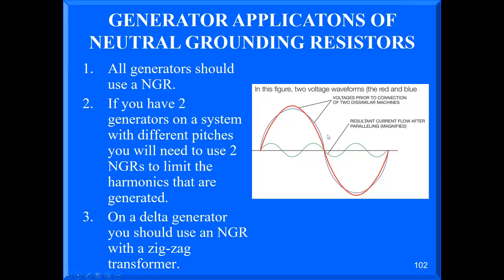Pitch: even though both of these are 60-cycle waveforms, the way they designed the curve shape is different. I can't tell you, I think this is probably the 2/3 and this is the 5/6. But on these two generators, you can see this voltage is different. So you're going to actually have current flow because I've got a voltage difference. That's the difference in the pitch, so you can't have that. So we put a resistor in there to limit that current.